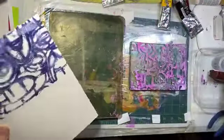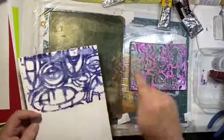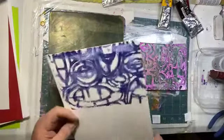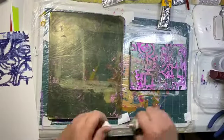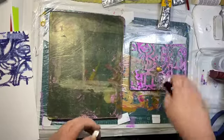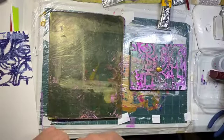Now, I'm going to use this. I'm going to do this thing here. And that's not going to match up exactly either. It's still going to be different. But it's going to be beautiful, I think. I think.